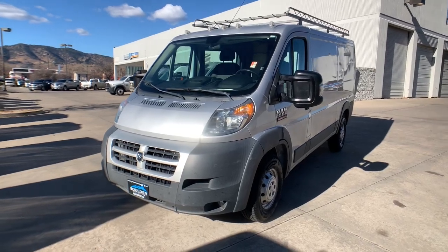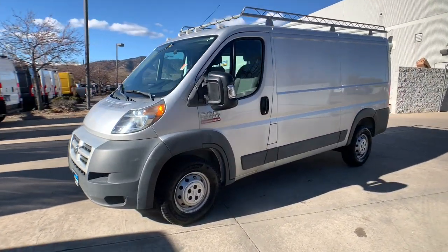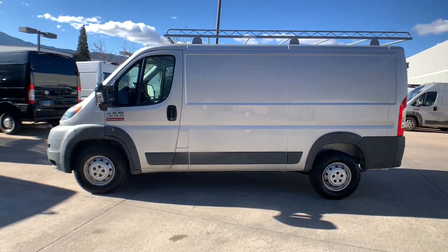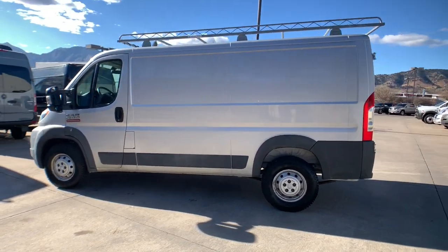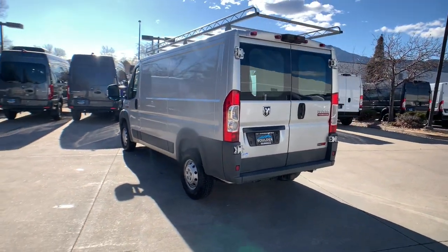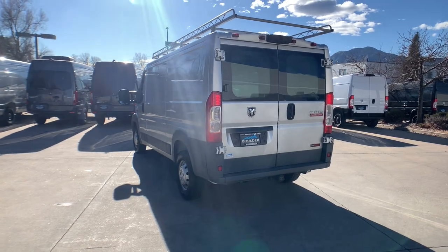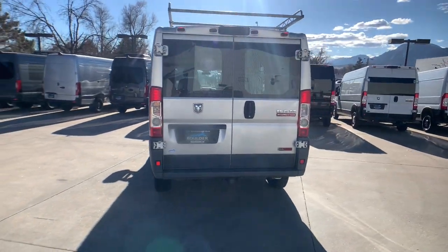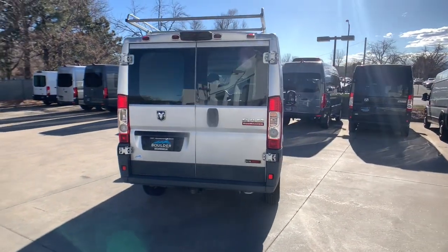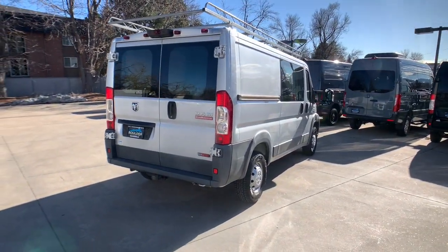Picture yourself in the 2015 Ram ProMaster 1500. This vehicle is an outstanding buy with fewer than 100,000 miles on the odometer. Here's a ProMaster 1500 that offers impressive payload and towing capability, excellent driver visibility, flexible cargo space, and a host of desirable infotainment and safety features. Everything your business needs to succeed.